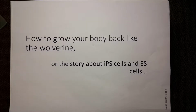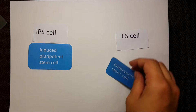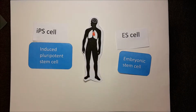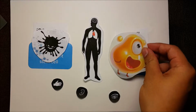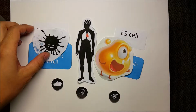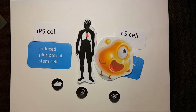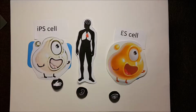How to Grow Your Body Back Like the Wolverine, or the story about iPS cells and ES cells. iPS cells, short for induced pluripotent stem cells, and ES cells, short for embryonic stem cells, are methods that can make a new part of the body and replace the bad cells. For example, by differentiating ES cells into heart cells, culturing and transplanting them into heart disease patients, bad cells can be replaced. In this video, we'd like to talk about the history and background of iPS cells, and the usage of iPS cells in everyday life.